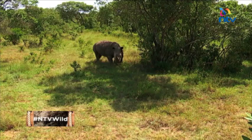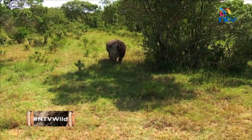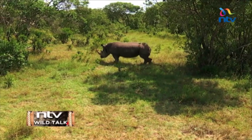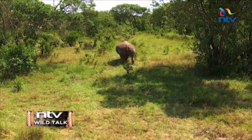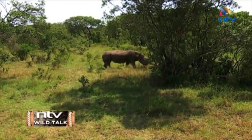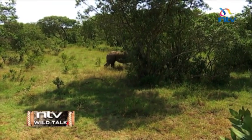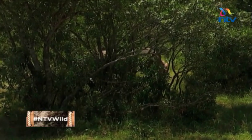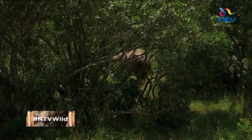It's getting familiar with its new surroundings. Now it's in the wild. Of course, the bushes and all that are pretty much the same as its previous environment, but the difference is that this area is not fenced. And the drugs are wearing off. You can see that there are still marks and blood on this rhino's face, but that eventually will disappear, and there it goes, off into the wild.